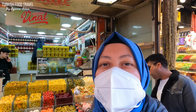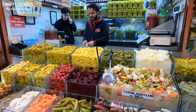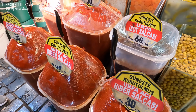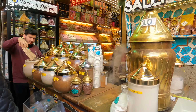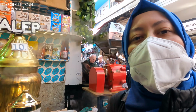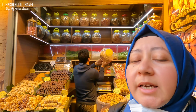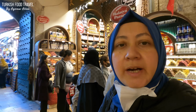Another shop for pickles. Of course, the tomato and red pepper paste is a must-have. It's finally spring, but we still have salep drink. I again have the recipe. But the real salep is very expensive. It's like 1,500 Turkish lira right now. But you can buy it from here. They don't sell outside Turkey because there is very little. You cannot find it. We entered the spice bazaar.